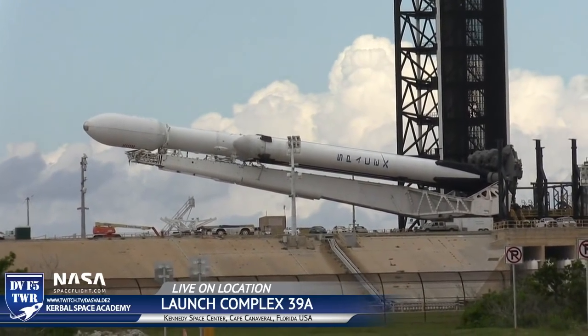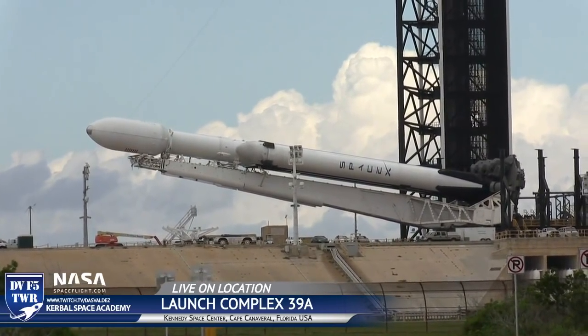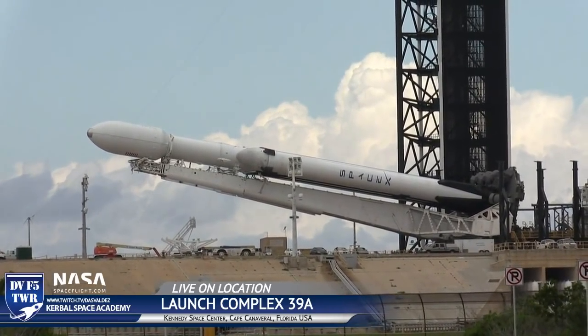And we have to give a major shout out to SpaceX Public Affairs that just told us. They just yelled at us and told us to turn around. They yelled your name, didn't they? Yeah, because sometimes you just forget to watch the rocket. Oh, wow. Look at how fast it moves.